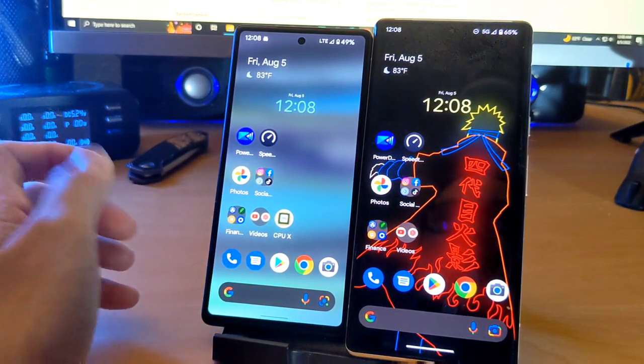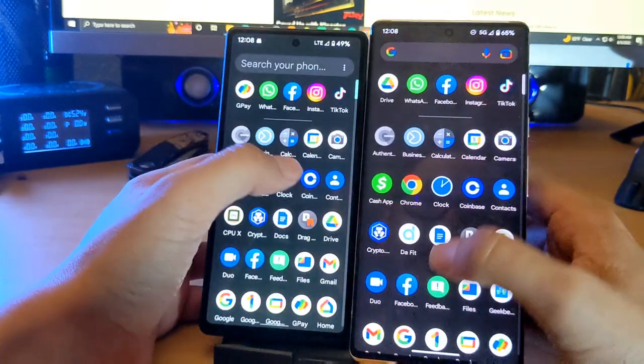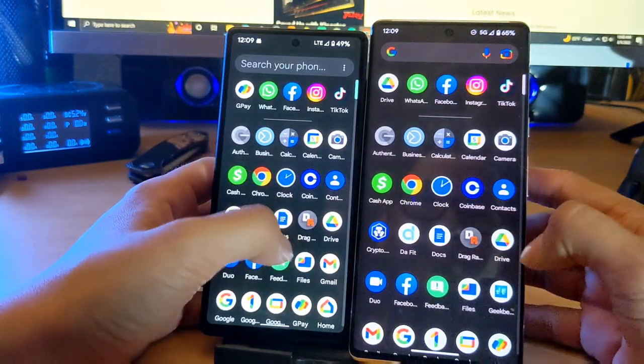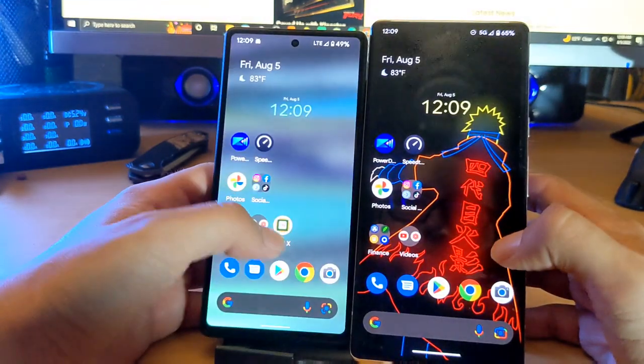Again, on that Tensor chip, it's really speculation on how fast you want the phone to be. I'm not complaining on either end. Both devices work relatively fast.